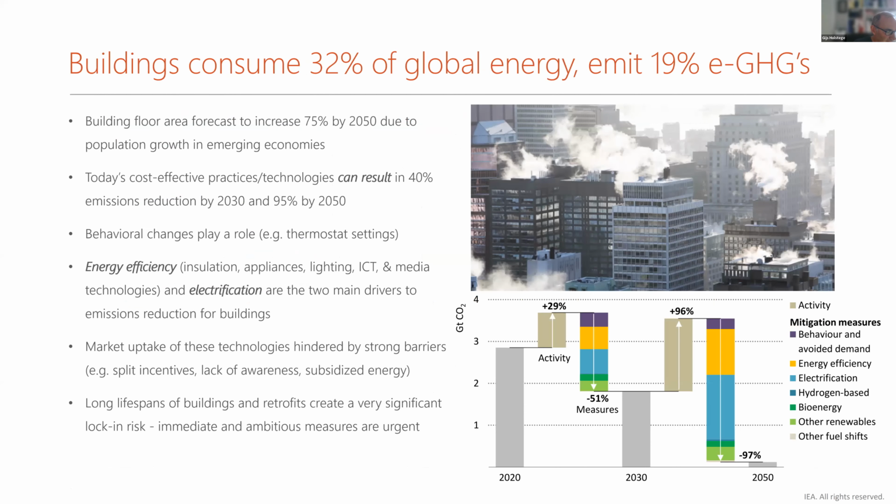And then buildings, finally, the last sector. They consume about a third of global energy and emit about 20% of the greenhouse gases. And this is a challenging part because I read somewhere that the equivalent floor space of the area of Paris is being added every week in terms of building floor space. So there's a large amount of building going on, and we can see that all around us. But the good news is that today's cost-effective technologies and practices already exist, they don't need to be developed or researched or new innovations.